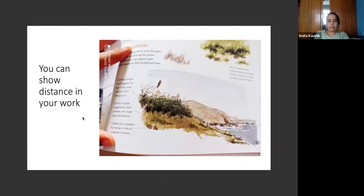And lastly, if you want to show distance in your work, you can show it with the amount of detail. Something that is very close to you, maybe a flower or an animal, something that you want to focus on will have a lot more detail. Something in the background, maybe the sky, the rocks in the background, will have a lot less detail, and that is how you can show distance in your work. This is especially useful when you want to capture the habitat of your subject. Like if you want to show an animal here in the foreground, you can show that, and then you're showing the habitat as well, but you're not focusing on that. So it gives a very nice look to your drawing.